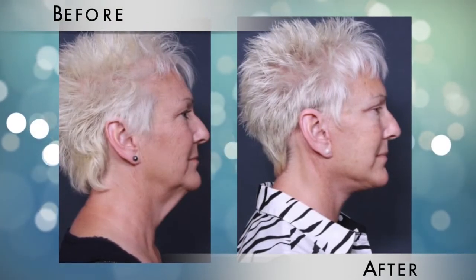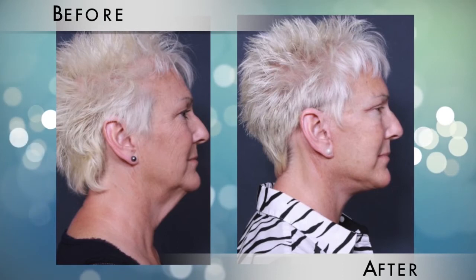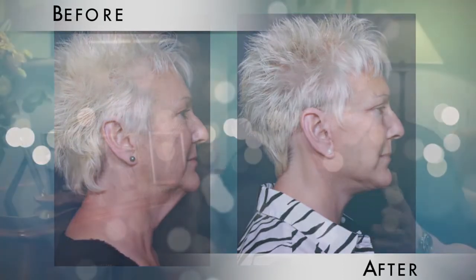The recovery process for a facelift is actually not as arduous as people think it is. I would tell my patients that unless you're doing some facial resurfacing with like lasers, chemical peels and that sort of thing, then you're talking about a week to a week and a half.